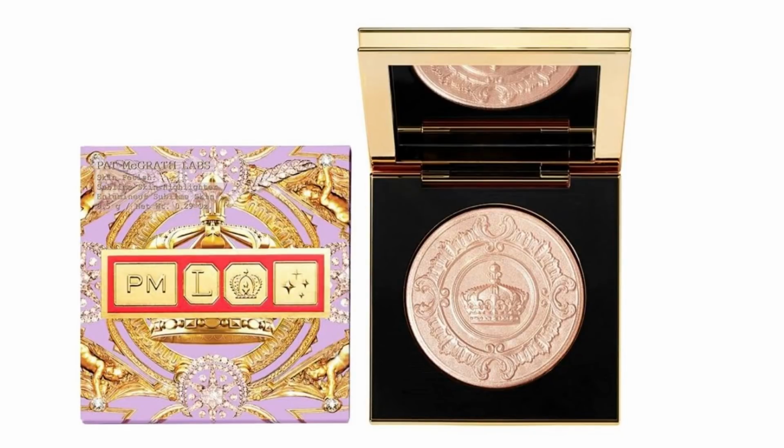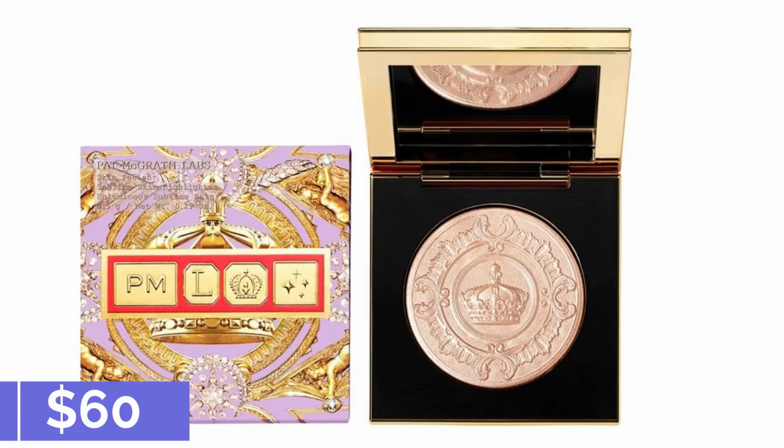So next, let's talk about one of the most exciting products in this whole collection for me personally, and this is the Skin Fetish Sublime Skin highlighter in the shade Lunar Nude. This looks absolutely stunning, and again, according to Temptalia, she has this listed as $60, and again, a limited edition highlighter.